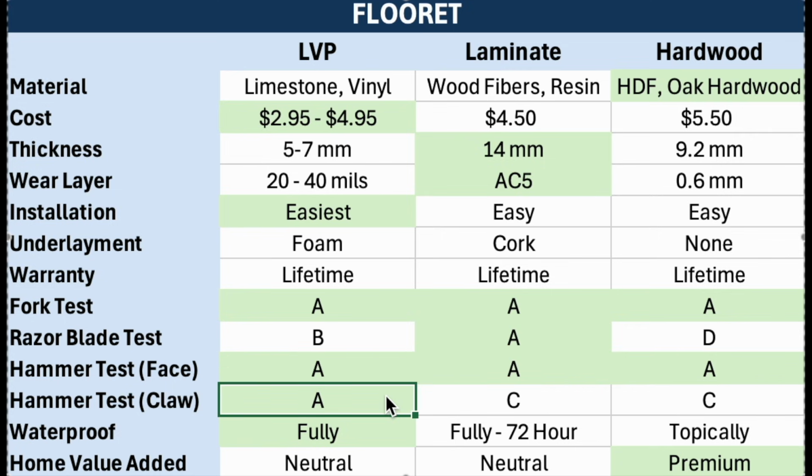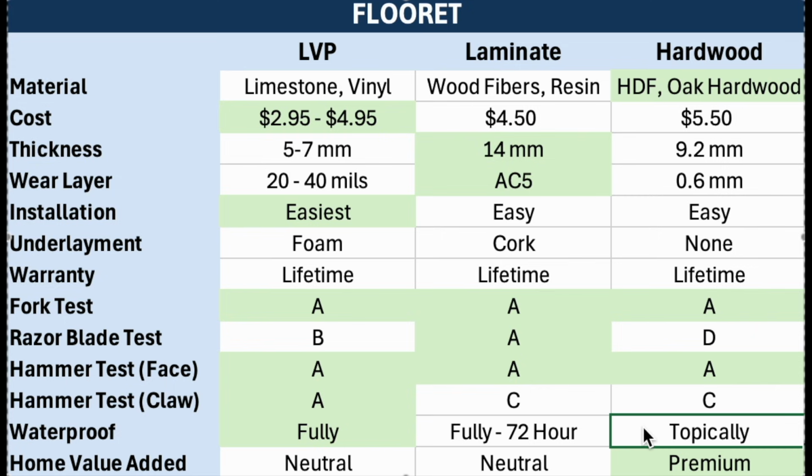But the LVP was the only one that could really stand up against the claw side of the hammer. I was really impressed by that result. The LVP is also fully waterproof, the laminate is waterproof for 72 hours, and the hardwood is just topically waterproof.